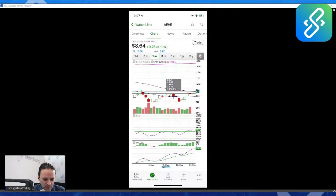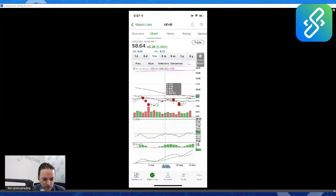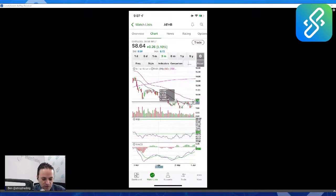And here we are. This is the 50-day moving average. Let's just confirm. Okay. Right here, it's testing in pre-market the 50-day moving average, around I guess 8.80, a little below it now. RSI is not really overbought yet. This could be a swing play. You got to pick your spots here.